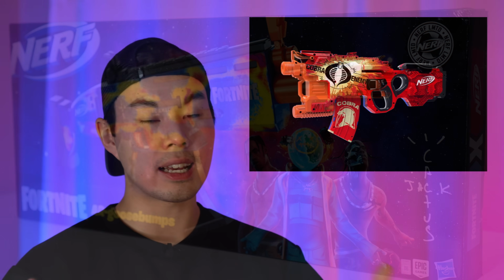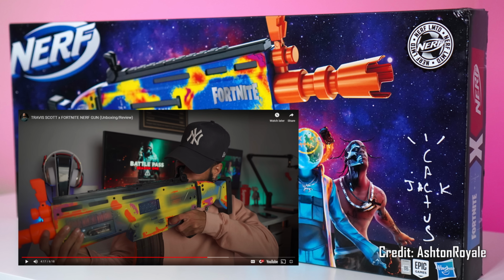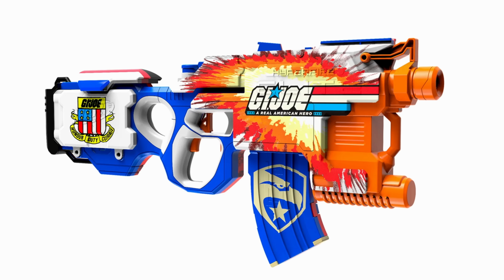The number one thing that has me nervous about this product is the fact that you're basically buying it for the beautiful decal that wraps on both sides of the blaster. And we know that the concept art can really deviate from the final product, and that's what we saw in the Nerf Limited Travis Scott blaster. A lot of people were disappointed with how sloppy that looked, and I really hope Nerf learned a lesson here.